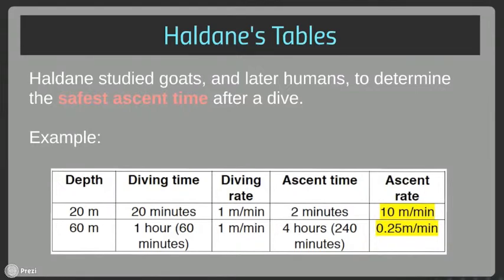To give you an example from the table, if we dive to a depth of 20 meters for less than 20 minutes, the table tells us that we have to spend 2 minutes at 20 meters before resurfacing. However, if we go to 60 meters for an hour, the ascent takes 4 hours. The greater the depth and the amount of time underwater, the more time has to be spent during the ascent.